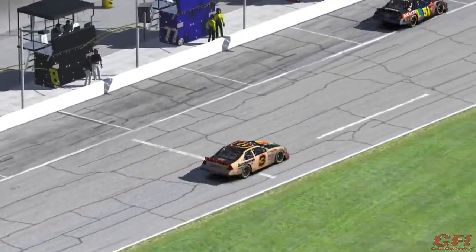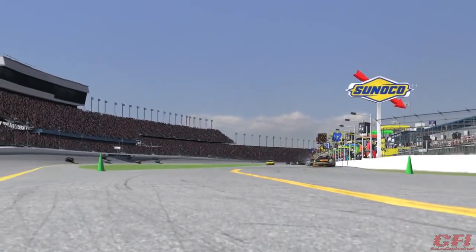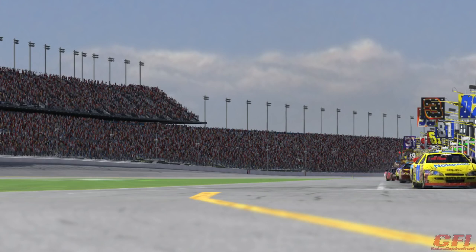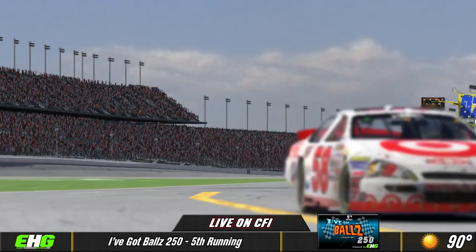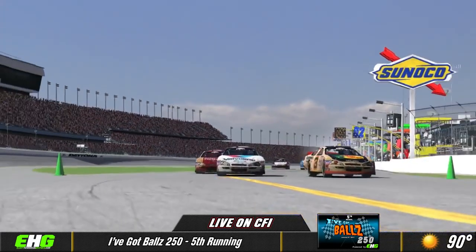probably our final pit stops of the night, as the leaders start to come onto pit road, and I believe Reynolds overshot his pit stall. Yeah, it's looking like he had to back up. You might see some two-tire calls. You might see some fuel strategy here. You certainly don't need a full tank to go the distance. So look for cars to play the strategy at the pit stalls.